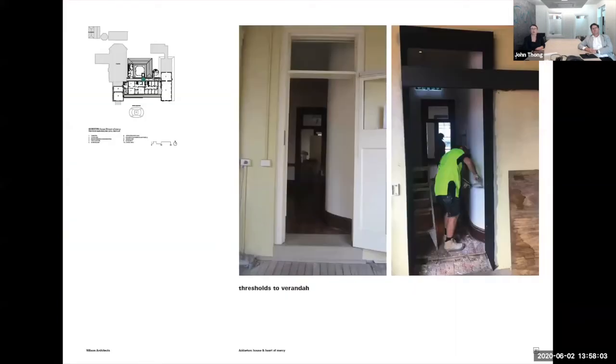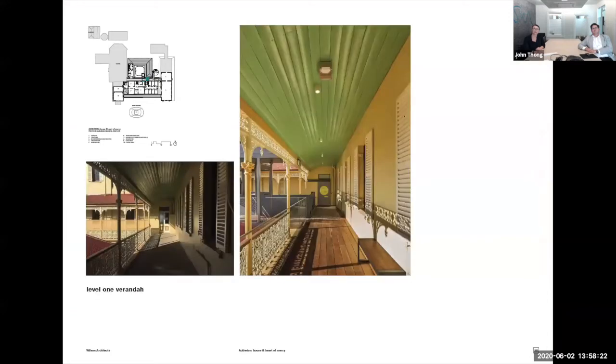And the thresholds to the verandas were another key moment, trying to make them as simple and sleek as possible, but also structural. The structural finish is the actual finish, and we kept them simple so as not to detract from the original ornateness of the building. And then that's that connection back to the stair that Hamilton referred to earlier, which is linking the main galleries.